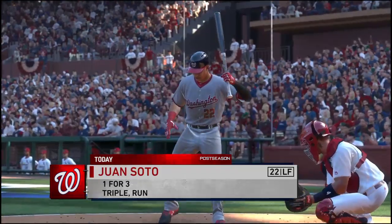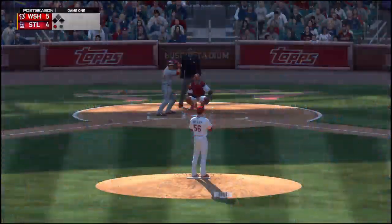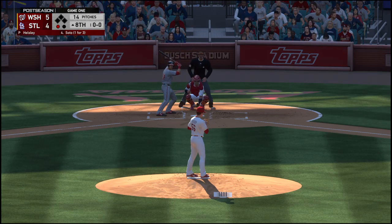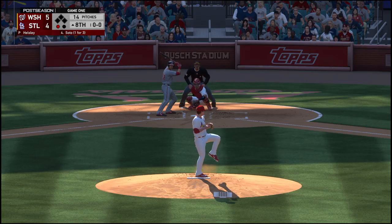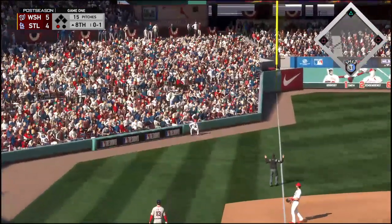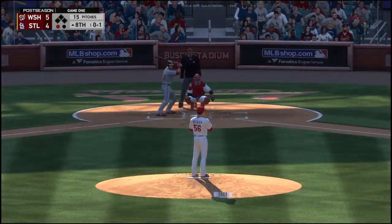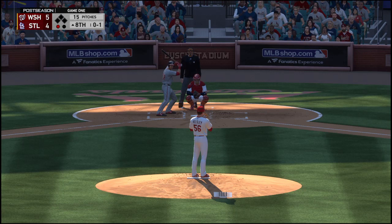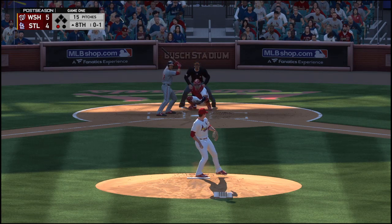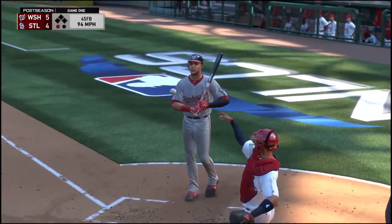So striding in, Juan Soto. It was a flyout for him in his last trip. First pitch coming. Here it is. Swing and a ball sliced foul into the seats down the left field line. The windup and the 0-1. Good fastball as he gets the swing and a miss.